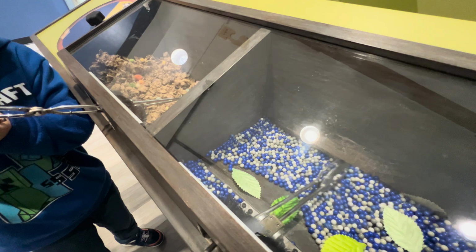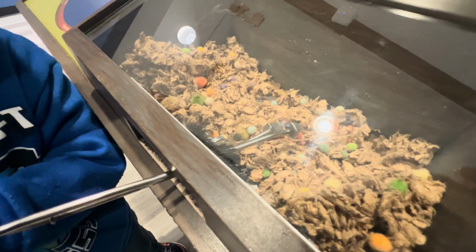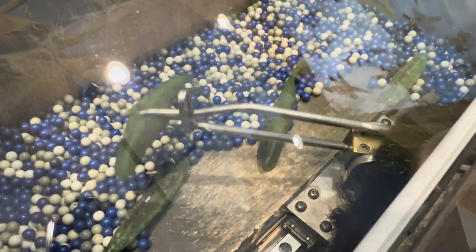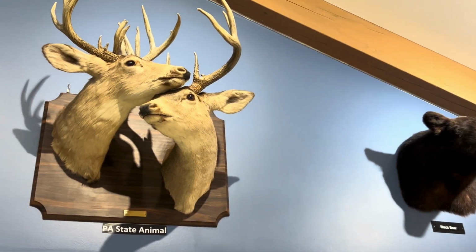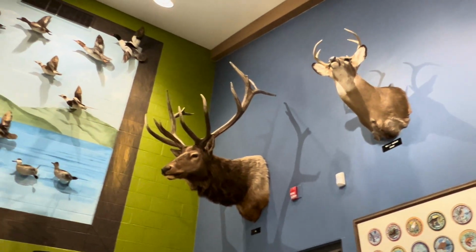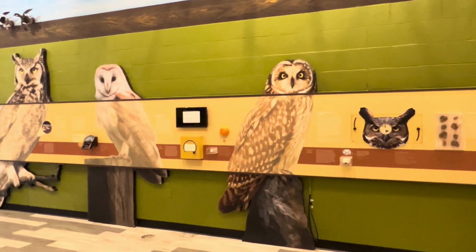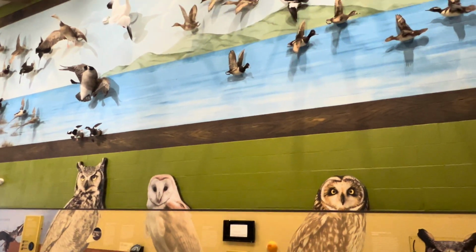And they also have a lot of cool things for kids, like this little case here. It mimics a bird's beak, and it's like you're trying to be a bird picking up, here's like a fish. So that's really fun for the kids. They have a lot of cool activities. And here's North American bears and elk, deer. Here's another view of the wall. And they also have these interactive owls, which are super cool. We'll check them out in a second.